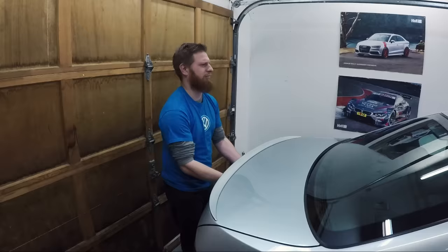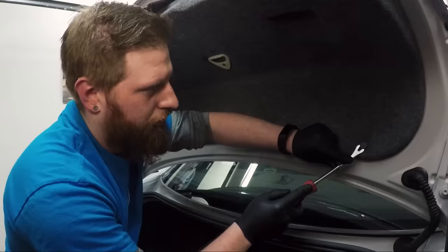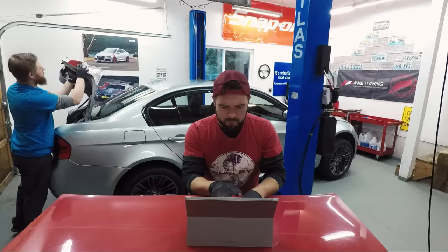Since I wasn't gonna remove the taillights, I put Trav to work. Trav uses a clip removal tool to remove all the clips and gain access to the taillight. He then removes one of the nuts in the room and gently pulls out the taillight.